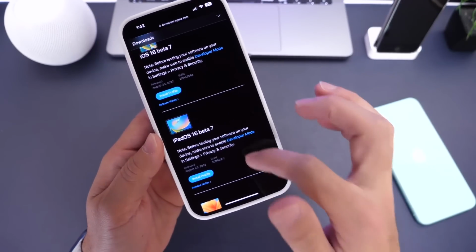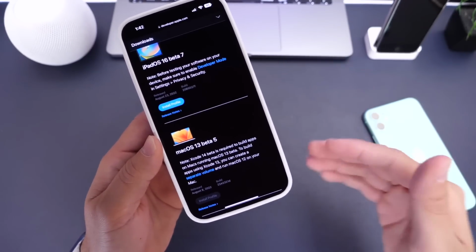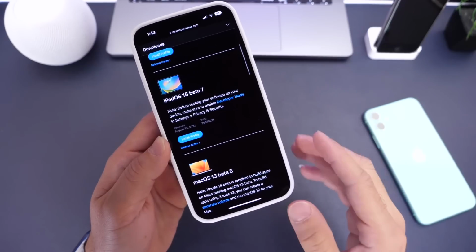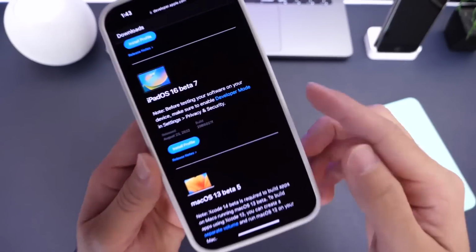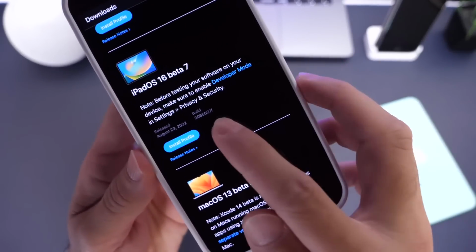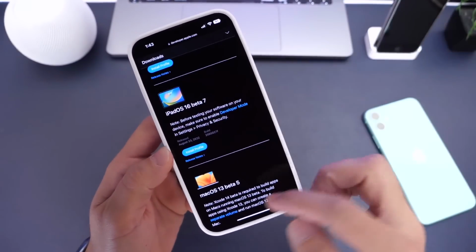Again, iPadOS and macOS will most likely be shipping later in October with maybe some new Macs and maybe some new iPads, and hopefully Apple will figure everything out. But nonetheless, iOS 16 Developer Beta 7, iPadOS 16 Beta 7, as you can see right there, is now available. The build number has a higher letter at the end, which means it's based on a next generation OS.